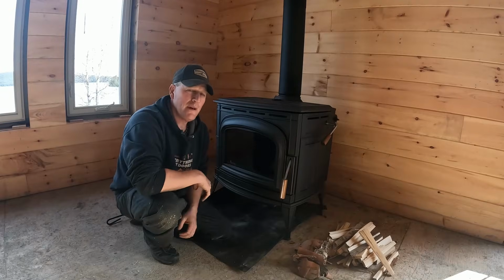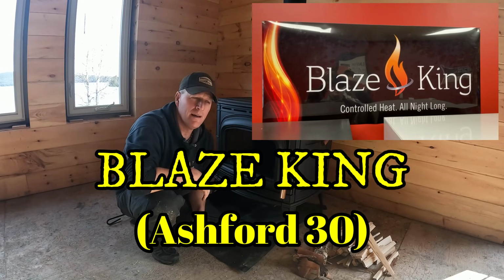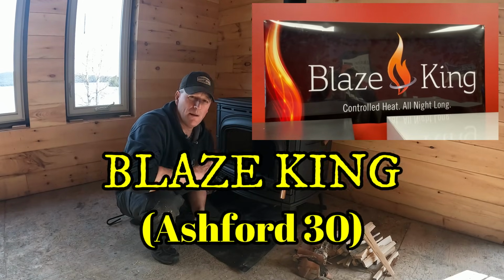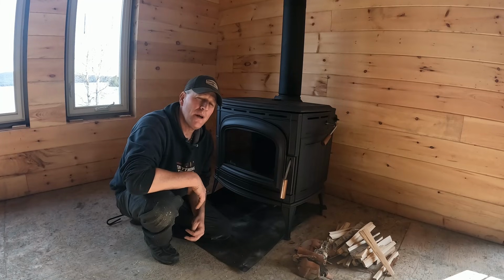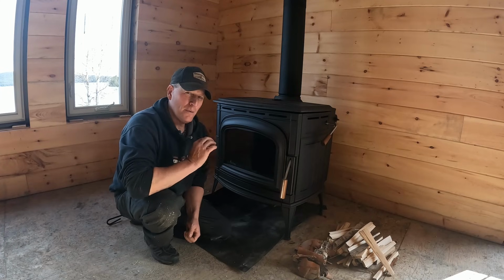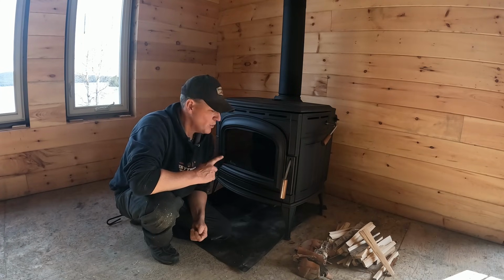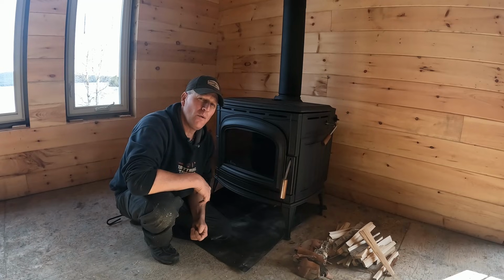So this is my dream stove right here. It's made by Blaze King, and this particular model is called the Ashford 30.2. And the reason it's called Ashford 30 is because on optimal wood and optimal conditions, this wood stove can keep burning on low for 30 hours.